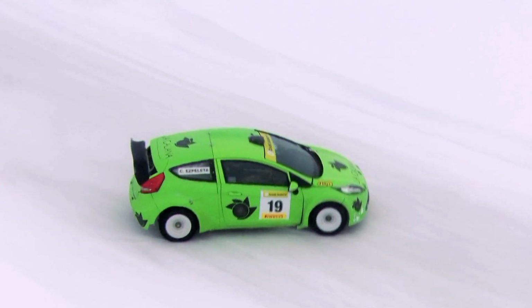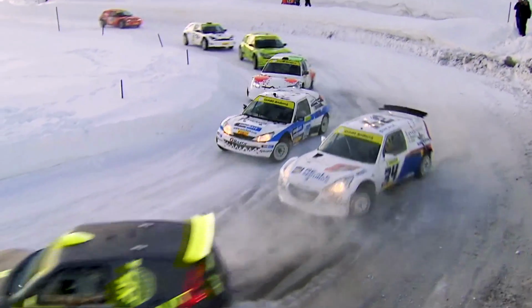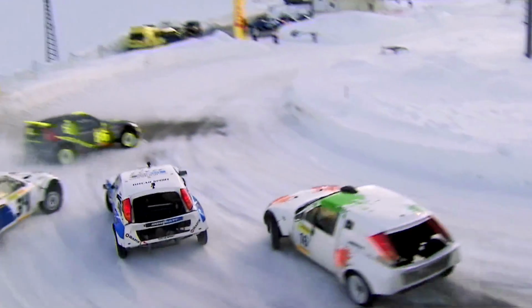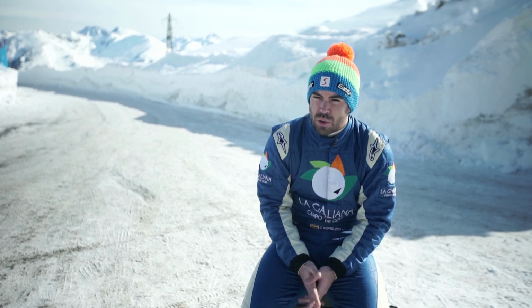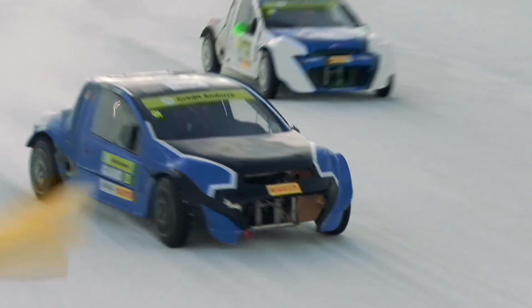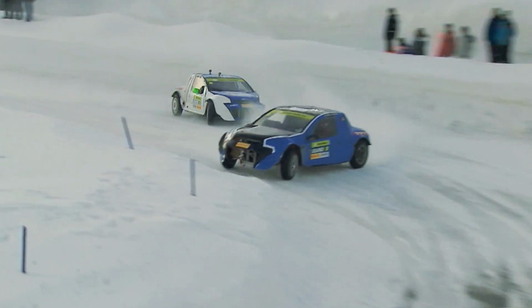There are 2 categories, 2 classes here. The G-Series, which is the main class, has cars up to 2.3 engine capacity, weighing around 750 kilos, and the horsepower is around 250. And then there's the G-Series 2, which is a motorbike engine in a lighter car, which is around 500 kilos.